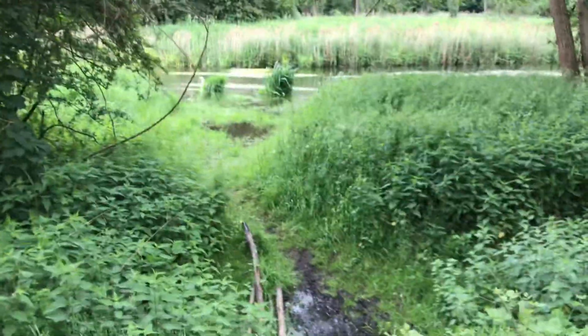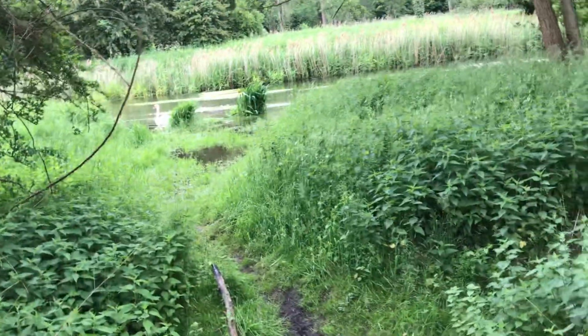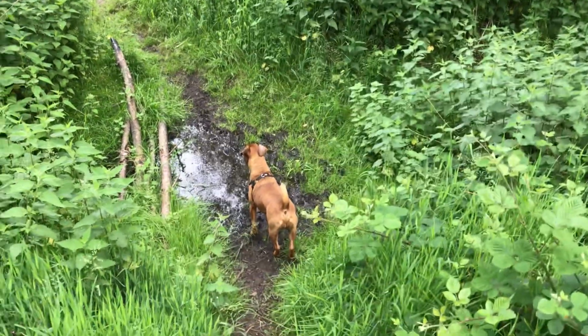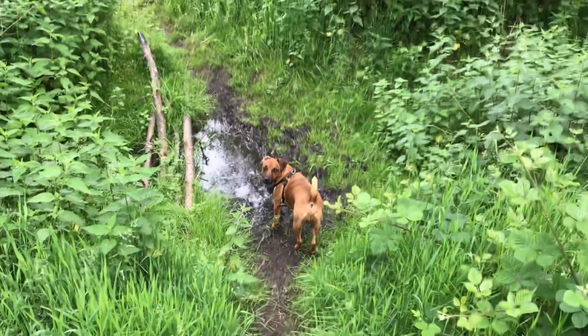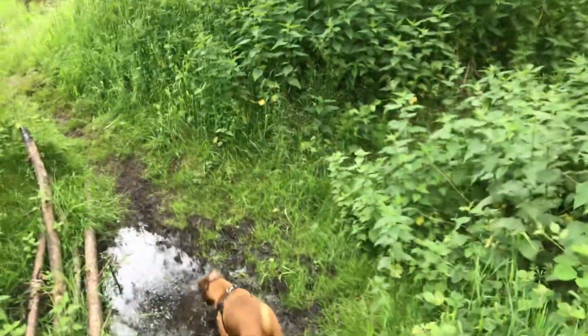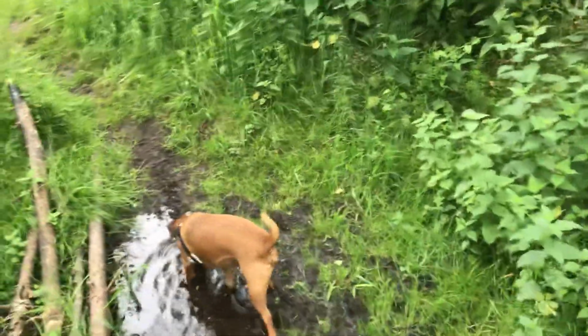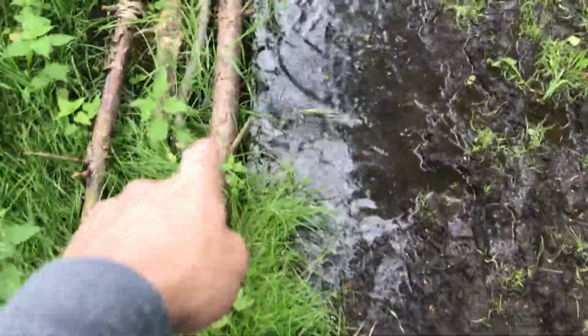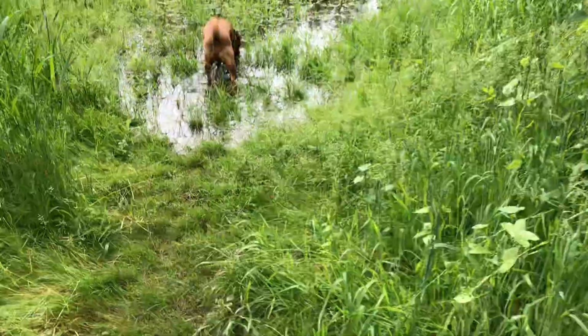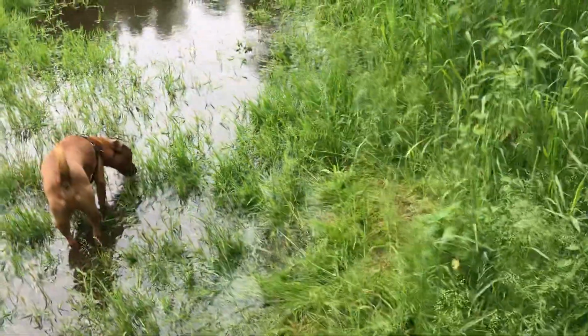Wow, look at it today. Come here. You ever been chased by a goose? I have. And all I can say is they are fast. Oh, he totally misses the stick. Chess, don't go in there, that's deep.